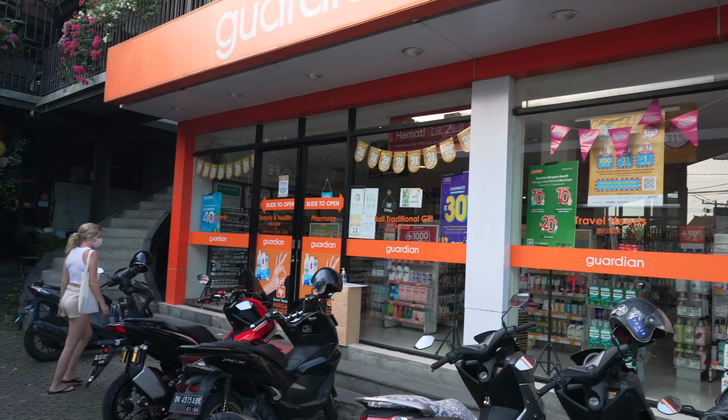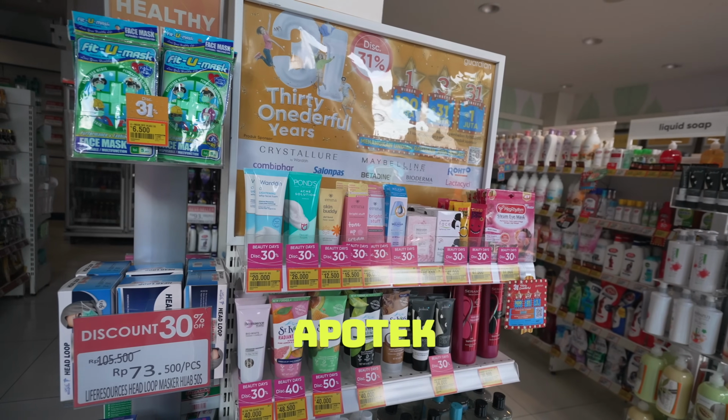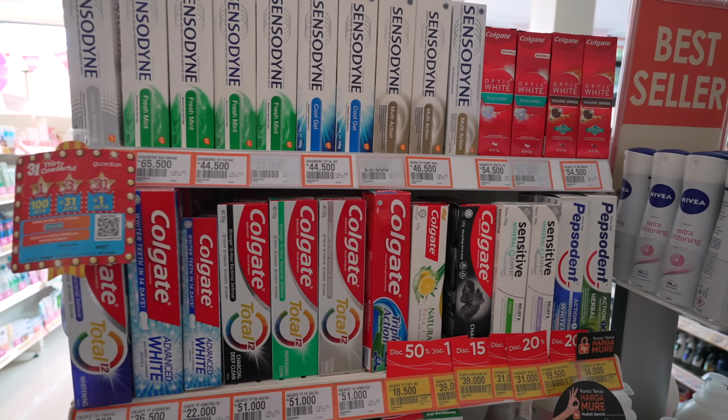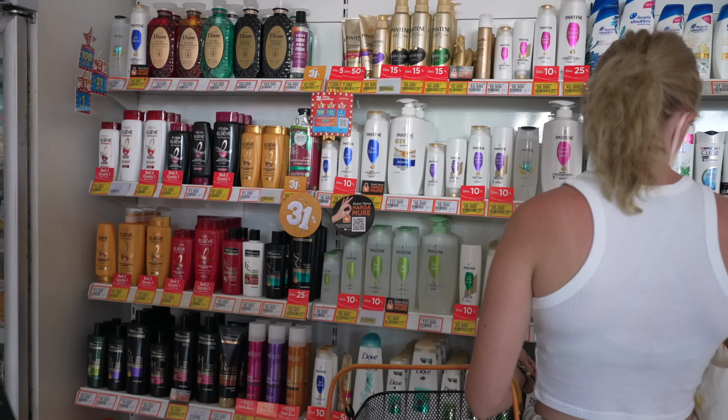Pharmacy, a place I seem to have been in nearly every day of my life there. There's pharmacies everywhere around the island. It's called apotek in Indonesian. So as soon as you see that word, you know there's a pharmacy there. There's Kimia Pharmacy and Guardians all over the island. You can get all sorts of medication there and toiletries and cosmetic products.